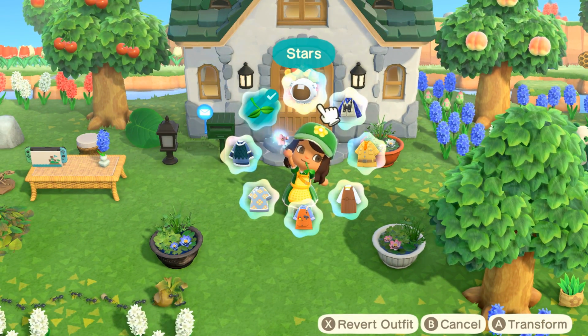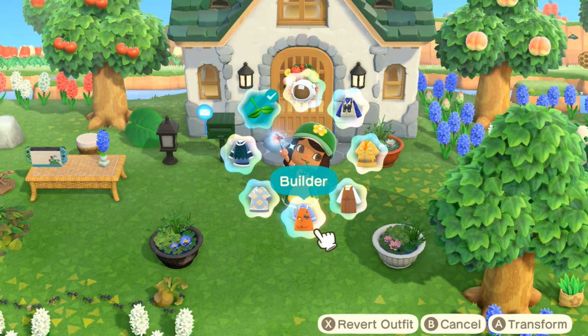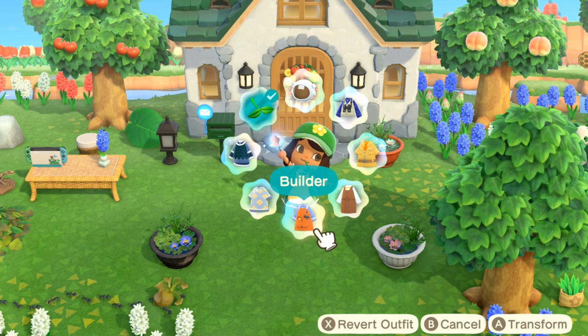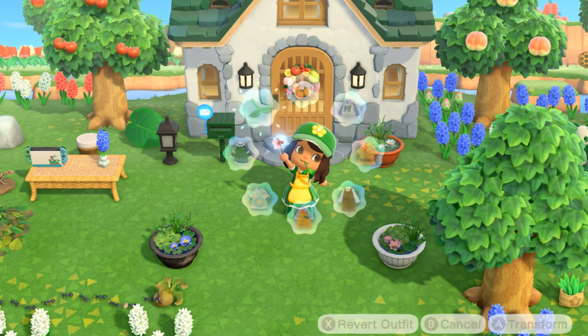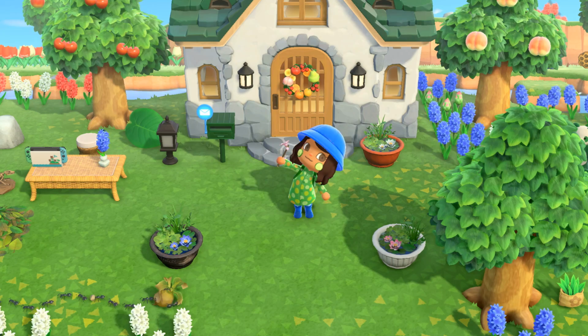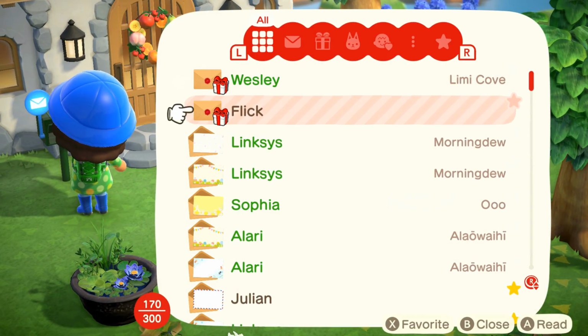It's just perfect. And I think we're gonna replace, we've not really used the builder outfit in a long time, or the birder. We're gonna replace the birder outfit with a cool detective outfit and then go investigate what Red is up to. But first, let's check the mail.